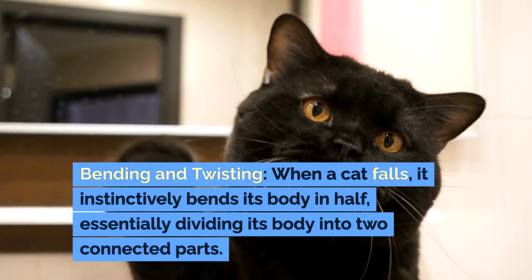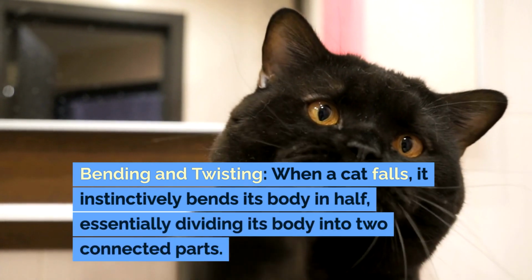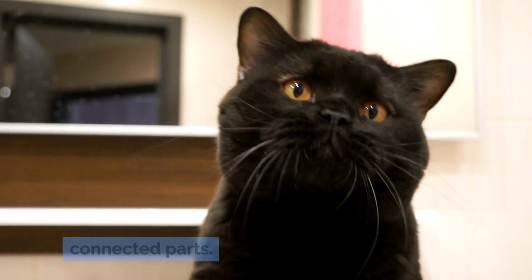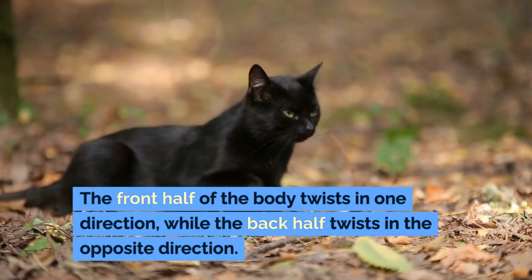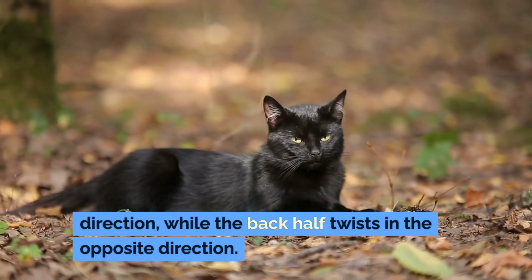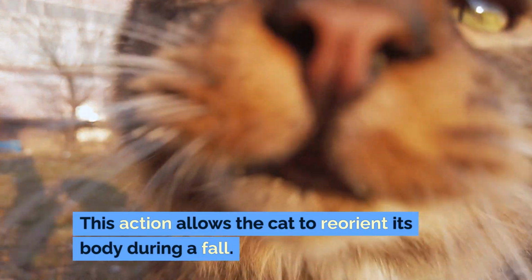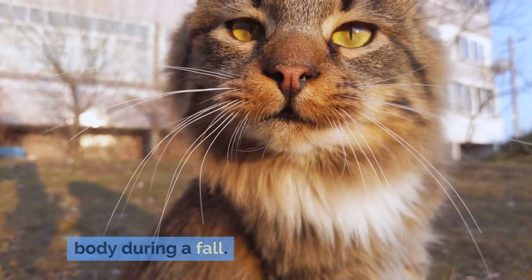Bending and twisting. When a cat falls, it instinctively bends its body in half, essentially dividing its body into two connected parts. The front half of the body twists in one direction, while the back half twists in the opposite direction. This action allows the cat to reorient its body during a fall.